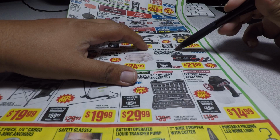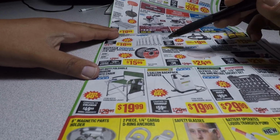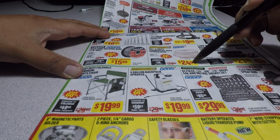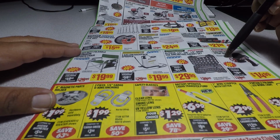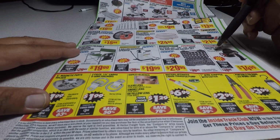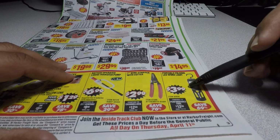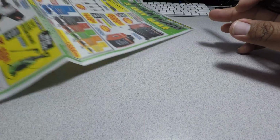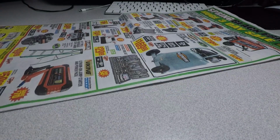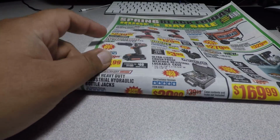Got the 4-amp fully automatic microprocessor controlled battery charger and maintainer for $21.99. 3/4 by 100 feet, $24.99. You got the flux core welding wire, $15.99. Let's see if anything else pops up. Nope. This is a good light here. It's a little bulky, but it can withstand some abuse. So if you abuse it, it shouldn't withstand it. If you throw it around and stuff like that.